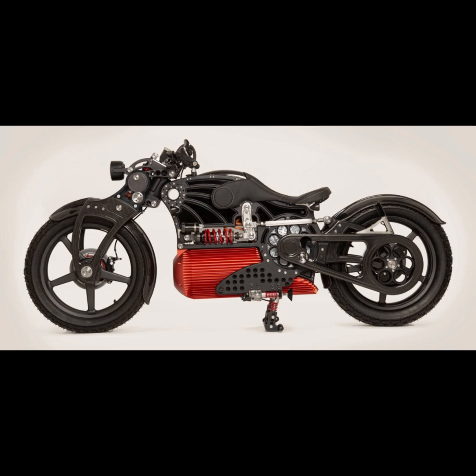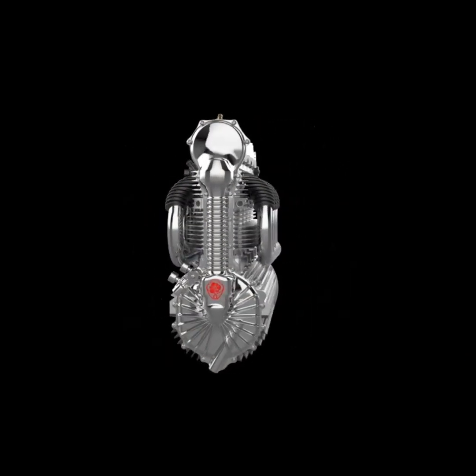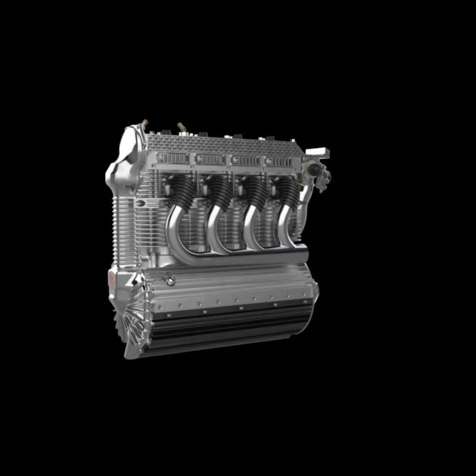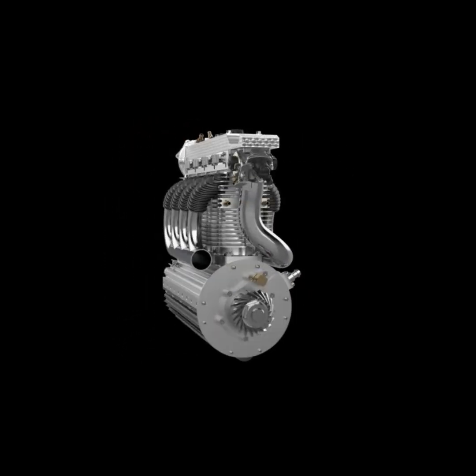Yes. The problem is that our passion is called motorcycle. That's two words, motor and cycle. And if you're not building your own engine, you're only fulfilling half of the equation.